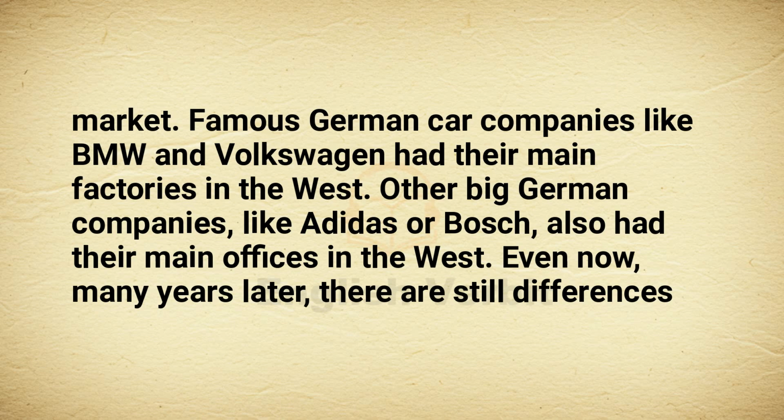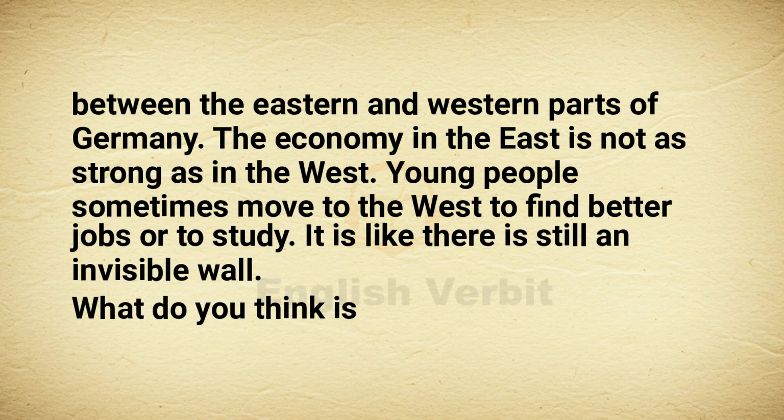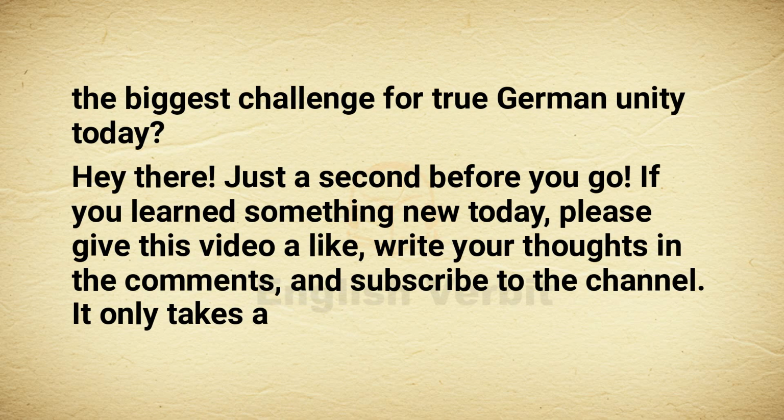Even now, many years later, there are still differences between the eastern and western parts of Germany. The economy in the East is not as strong as in the West. Young people sometimes move to the West to find better jobs or to study. It is like there is still an invisible wall. What do you think is the biggest challenge for true German unity today?